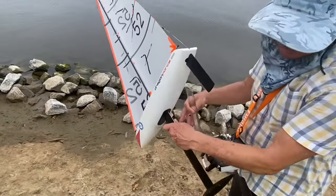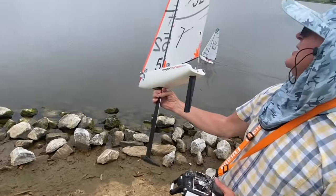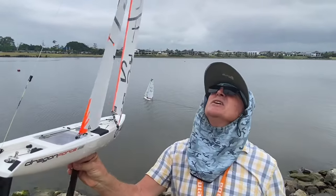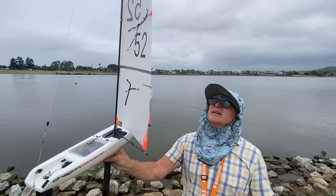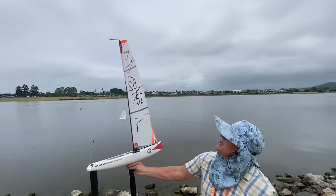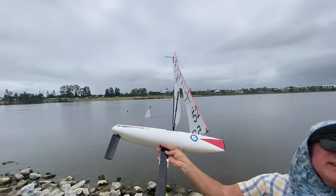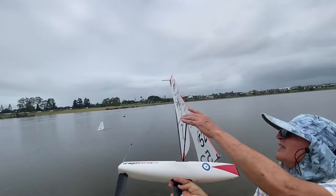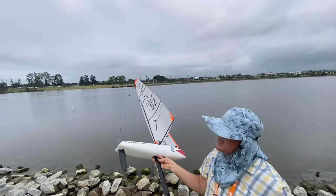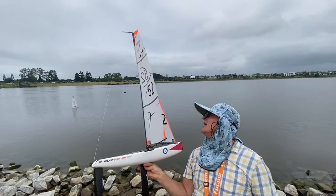But what I want to show you, the important thing, is when I actually ease this out, watch the main leech. Now, can you see it? That's actually tightening. Can you see that? I'm looking at that fast thing in the background. No, this thing here. So see how the leech has tightened? It's because the mast is bent, so it's tightened it up.